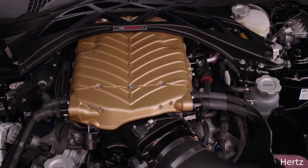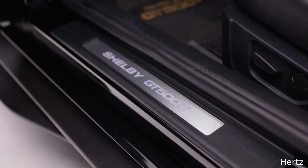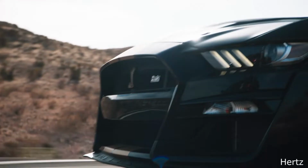The Shelby GT500H that is available for rental at specific Hertz locations features modifications inside and out, everything from the interior, the suspension, wheels, and tires, and they make 950 horsepower. And yes, you can just rent one. 950 horsepower. Patterson himself said, "I don't know anybody that has any more juice, and from a rental standpoint, we certainly don't either."